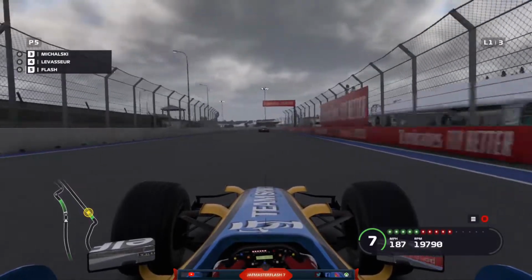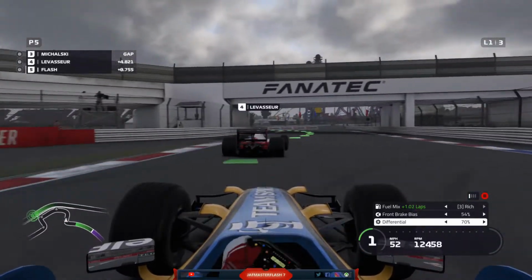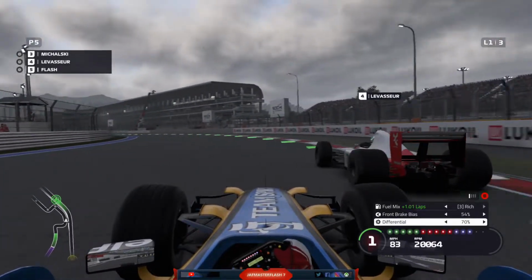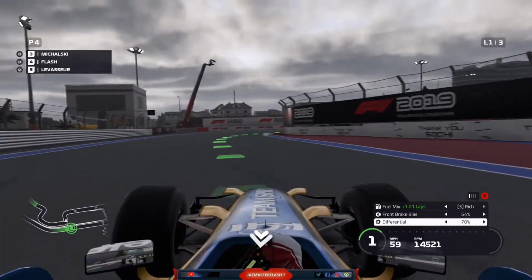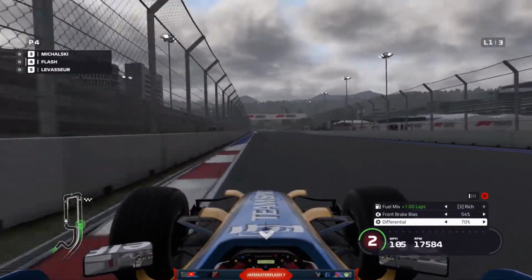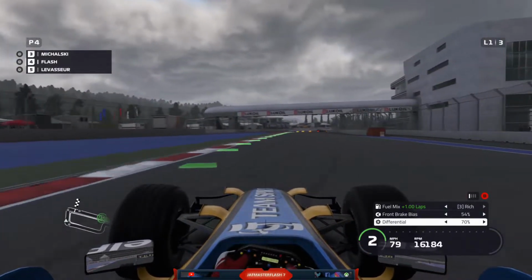Cars are automatically set up for you, so anybody can try these challenges. You don't need a setup at all. You just need to go as quick as you can and try and get past them as quick as you can. And yeah, have a go for yourselves and see if you can do it or not. I really had so much fun, and listening to the sound of these old style cars is just unreal.